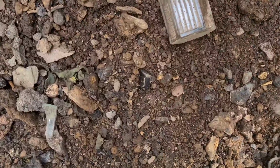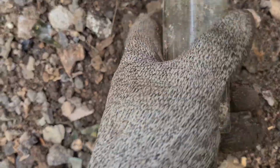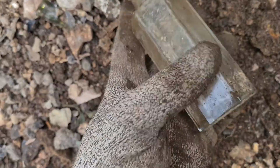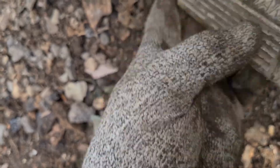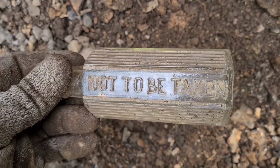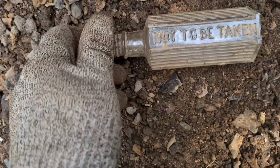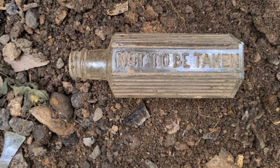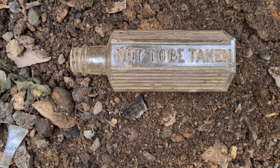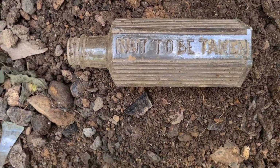Found that just lying on the surface there, and I thought, oh, that's all right. It's just a hexagonal bottle. Then I saw it had some ridges on it, and I've not seen one of these before. Not to be taken. Not to be taken. Plain white, see-through and screw top, but still a poison. So I'll definitely take that one. That's nice.